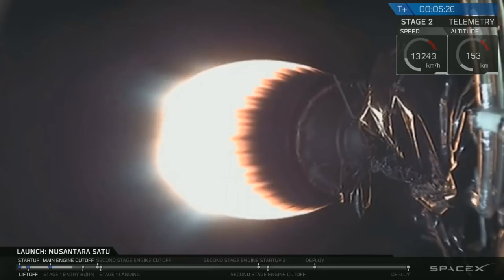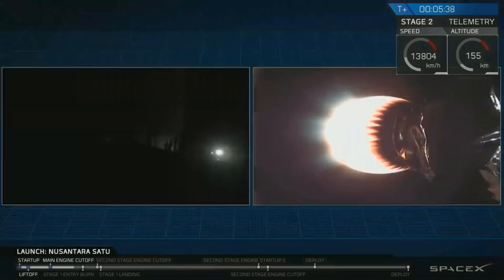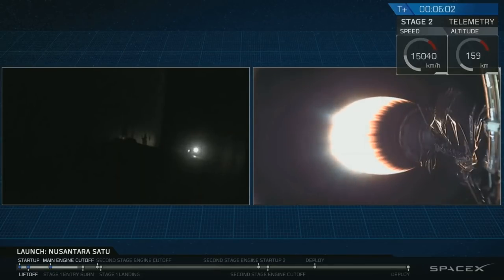It is T plus 5 minutes and 27 seconds, and we're just under a minute until the entry burn begins. Stage 2 on nominal trajectory. So on your left screen, you can see the first stage coming down, and you'll see a bright light when the entry burn begins there. We're just about 25 seconds away from entry burn. And you can also see on your right screen the second stage.